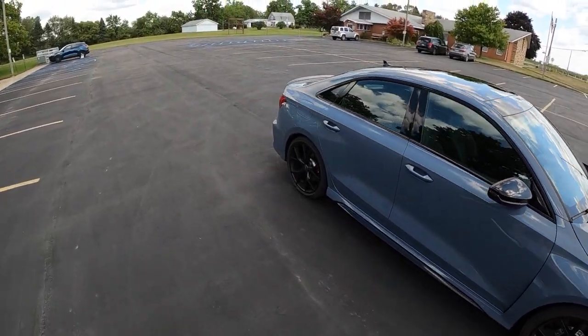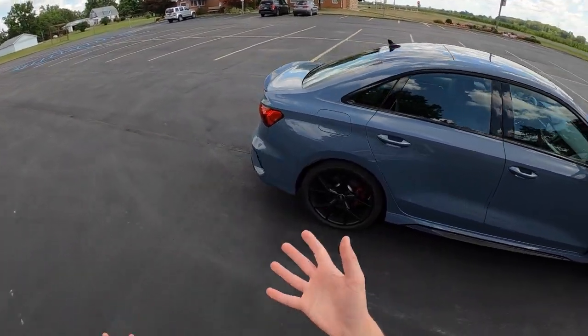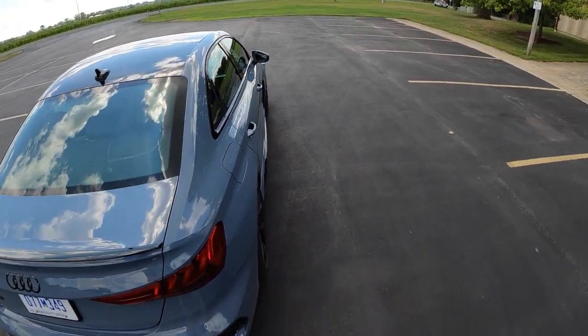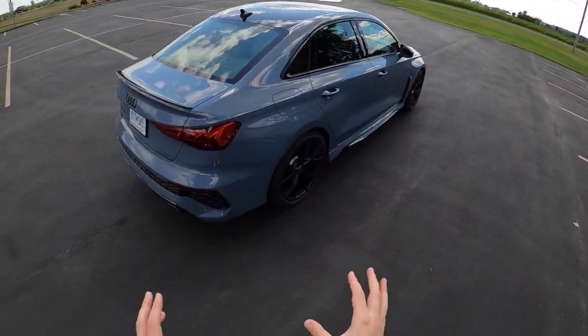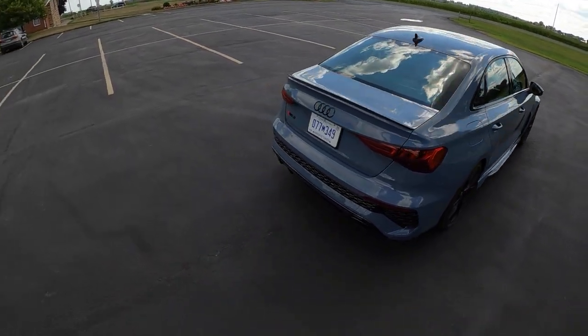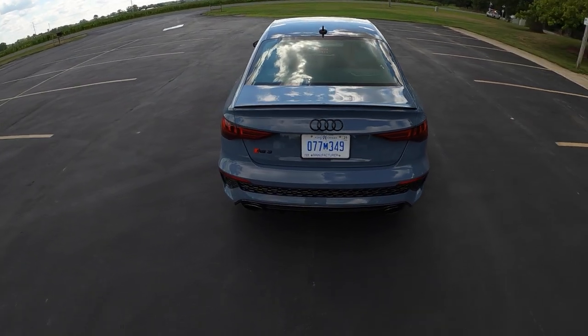I wish they would have carried that design to the rear. I believe these are the same quarter panels you get on just an A3, and the wheels are set in slightly. The fitment is perfect on the front, but it doesn't look quite right on the back. So just kind of a weird, petty observation there.